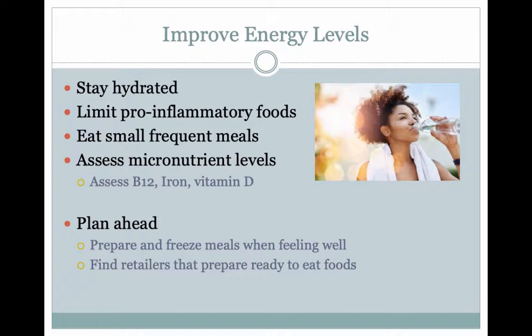So what can you do to improve energy levels? Well, staying hydrated is a big one, as well as limiting the pro-inflammatory foods like I mentioned, eating small, more frequent meals, making sure you're getting all the calories and protein that you need in a day. And because your diet may be limited by swallowing difficulty or your symptoms, you may not be able to eat a fully well-balanced diet. In that case, you may be deficient in iron, B12, vitamin D, so it's worth going to your family doctor to have those checked.